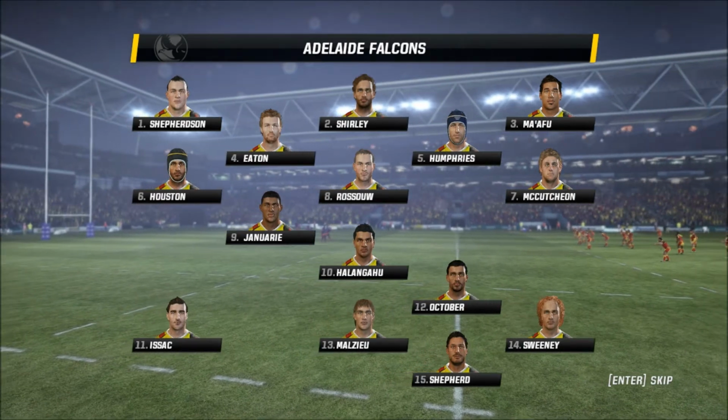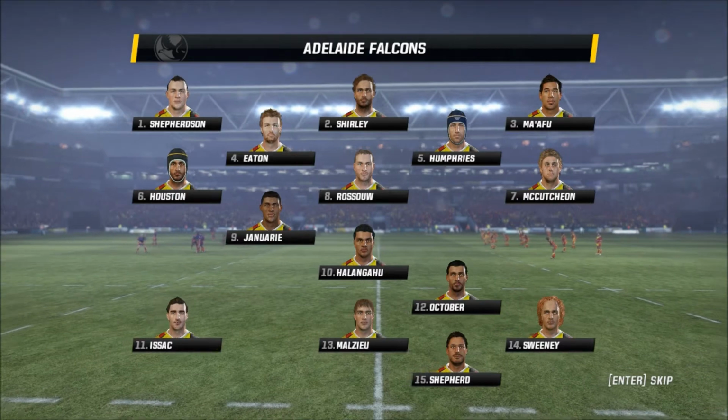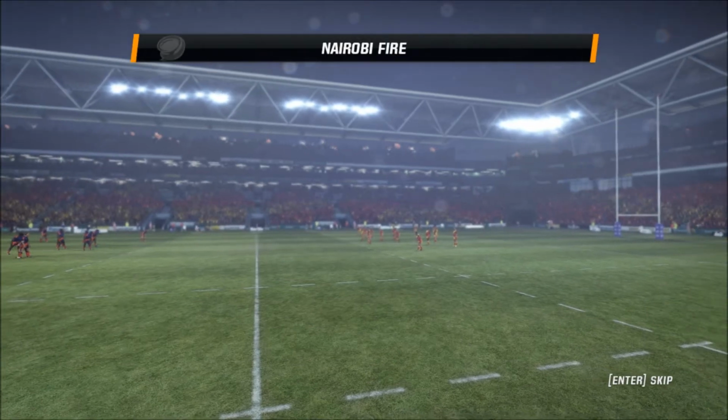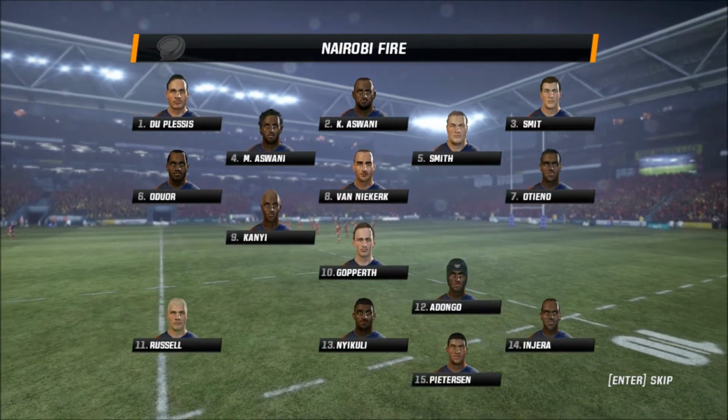Well, there's a decent attendance here. The players will appreciate that. It's hard to pick a winner leading into this. Both teams are pretty evenly matched. Looks like we should have a good game of rugby on our hands. This should be a superb game of rugby.